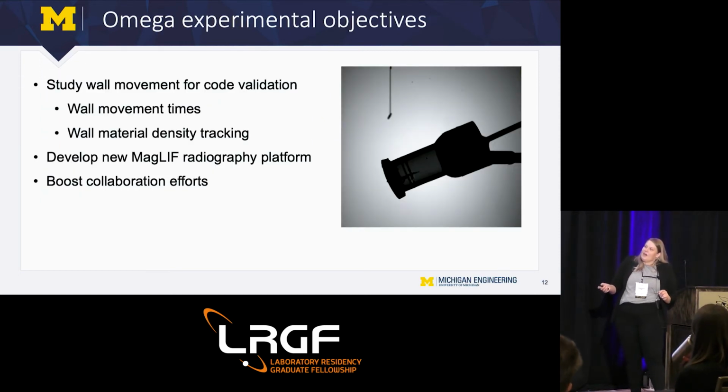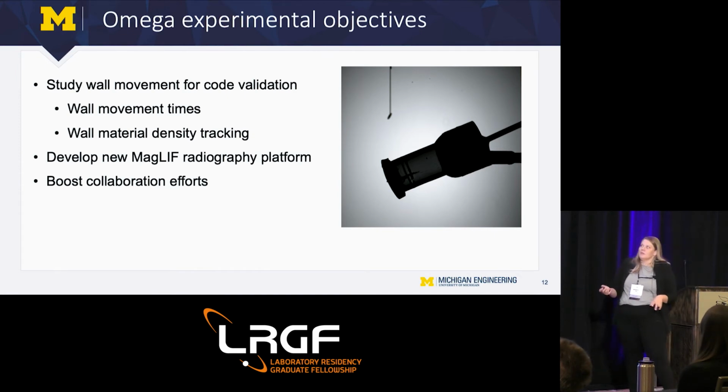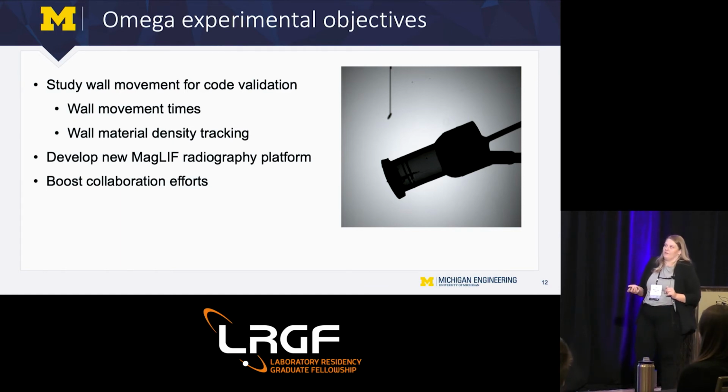So here you can see kind of similar shaping to the previous targets. Here was our target. We have a laser come this way to interact with the fuel inside, as well as a laser to interact with this target to create X-rays to do some radiography. We want to be able to study this wall movement right here. So we want to look at the time that the wall is moving, and the density of the wall as it expands out. Developing this radiography platform for a MagLIF space, and boosting our collaboration efforts.